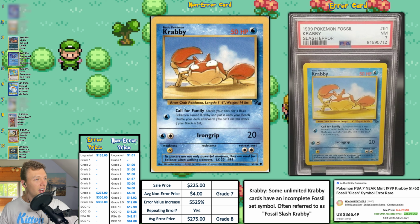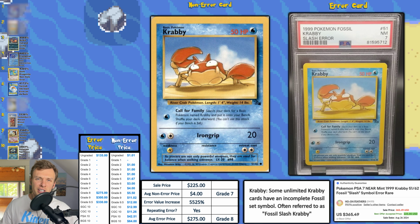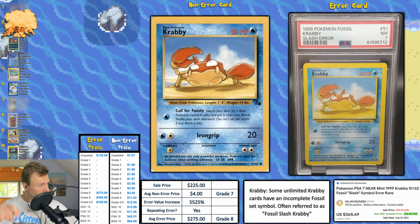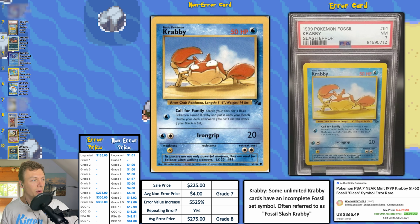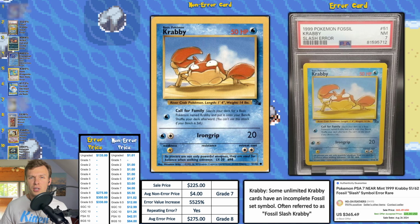and you can definitely see that in the price. PSA 7 went for $225 this week. Average non-error price is around $4 for this in a grade 7 for a fossil Krabby. And that gives the error value increase 5,525%. And that is good enough for number 2 this week on our list of EVI. Also, Price Charting did have information on this, but they had nothing for a grade 7, so we'll see if they update that in the coming weeks. But you can see grade 8 went for $275, so $225 should be around market average.